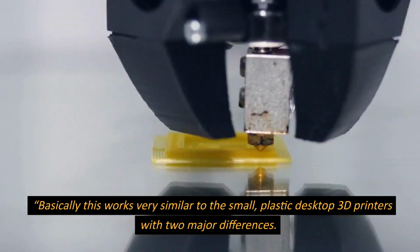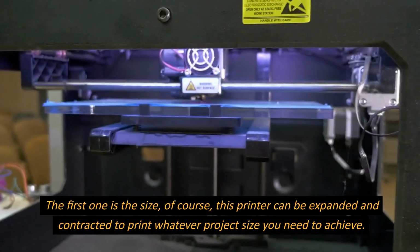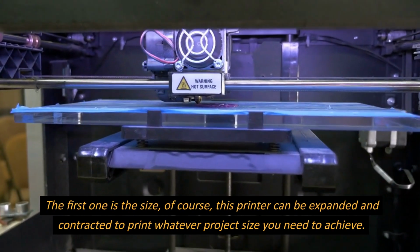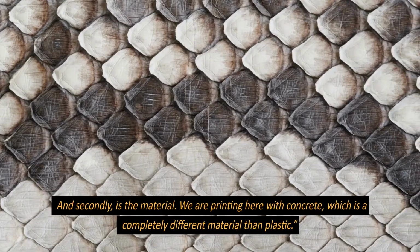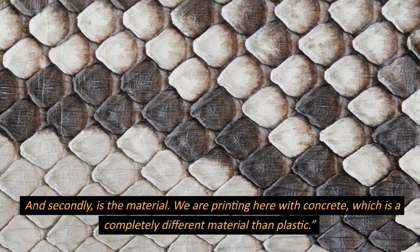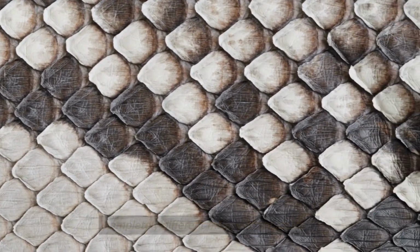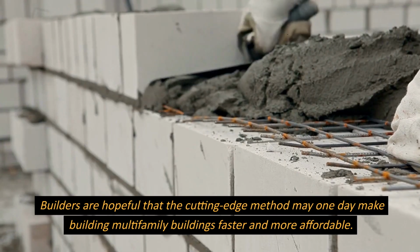small plastic desktop 3D printers with 2 major differences. The first one is the size, of course. This printer can be expanded and contracted to print whatever project size you need to achieve. And secondly is the material. We are printing here with concrete, which is completely different material than plastic." The construction is anticipated to be completed in the second half of 2023.